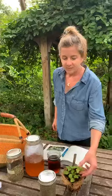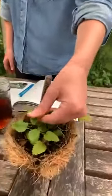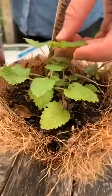And today we're in my garden to talk about a plant that's very near and dear to my heart called lemon balm, or Melissa officinalis. You'll see it here in the Lamiaceae family, this beautiful mint family plant.